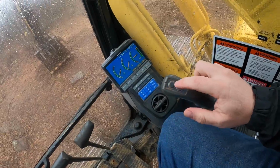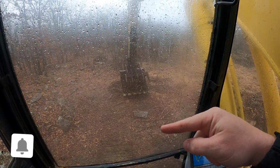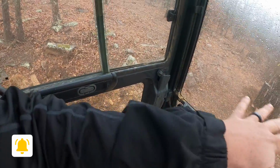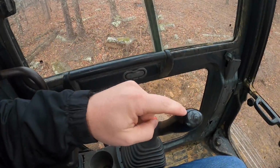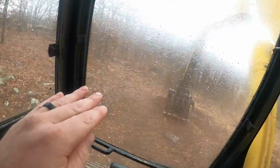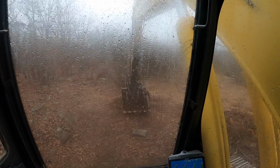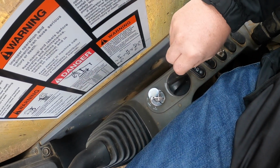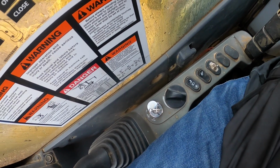Then these two buttons here are for your hydraulic thumb to engage and close or to open. This side here controls the twist of the carriage on the tracks. If I want to go look that way or that way, that controls that by going left or right. And then up or down here extends the boom or brings the boom to me. So that's all pretty self-explanatory. Your idle control is here. Guy told me yesterday you need to actually run that wide open when you're running it. Don't run it at half, always run it at wide open.